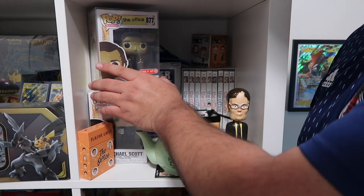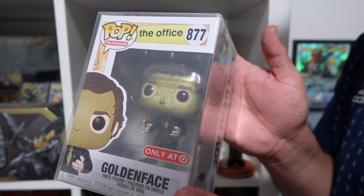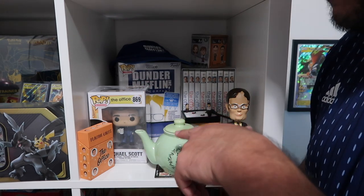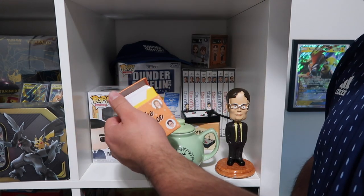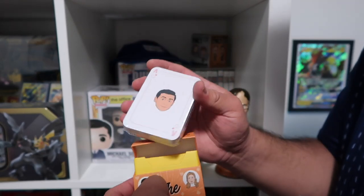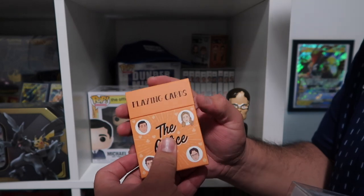Got the Golden Face Funko Pop. Under that is my Michael Scott Pop. These are The Office playing cards. Love playing poker, so I'm really happy to have these in my collection. And the little box is freaking cool as well.